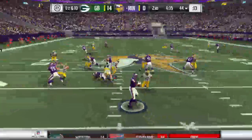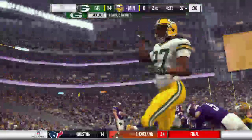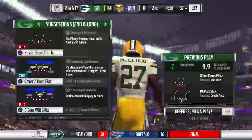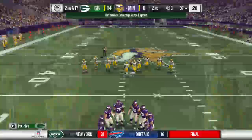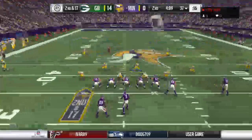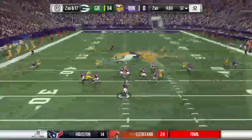Now a play fake here on first down. And no escaping this time as he'll go down. They got him for a sack. The game plan for any defense is finding ways to make a quarterback uncomfortable in the pocket. When you bring pressure from all angles, you never know who's going to get home. In this case, the left cornerback, right in the face of him, puts him down.